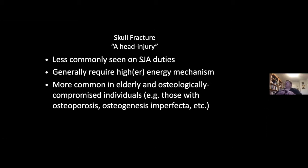Skull fractures generally, but not always, and this is a really important takeaway, and we're going to talk about why this is the case later, require higher energy mechanisms. So they need more energy in to cause more damage. Skull fractures are more common in elderly or osteologically or bone compromised individuals. So people with osteoporosis, people with congenital defects like osteogenesis imperfecta, people who have compromised bone structures for whatever reason.